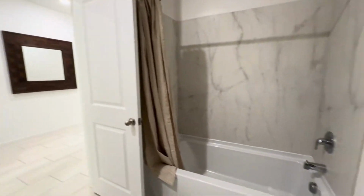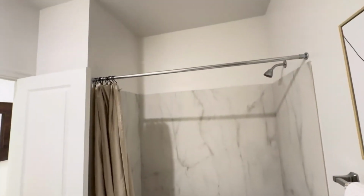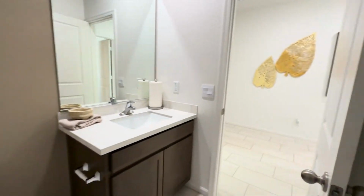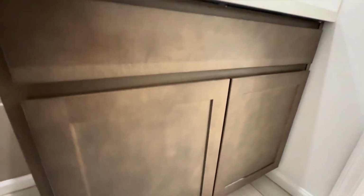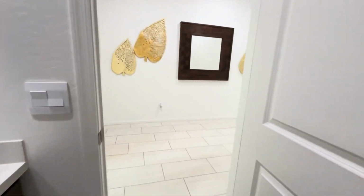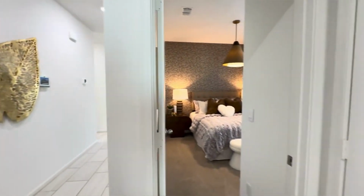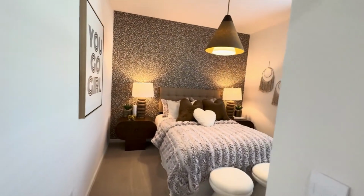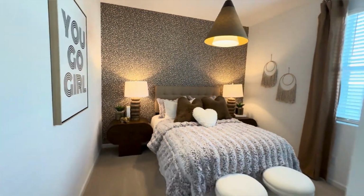So this one right here is the secondary full bathroom, tub shower combo. I love these brown cabinets that the builders are using. I'm sick of seeing white, kind of whited-out wood cabinets. It was such a crazy fad for a while that it's pretty awesome when you can see something different.